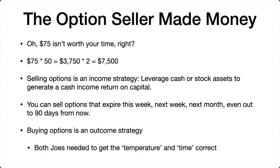Now, one of the complaints about selling options is often that the amount of money is capped, because it is, and too small. When you sell an option, your income is capped, right? So that $100 that either of the Joes gave to us for the rights to our water or our hot chocolate cannot be more than that $100 for us as the seller, right? They're the ones who are hoping that it will be worth more than $100. What we're hoping for is that it will be worth less than $100. That's the option seller's shift or twist.